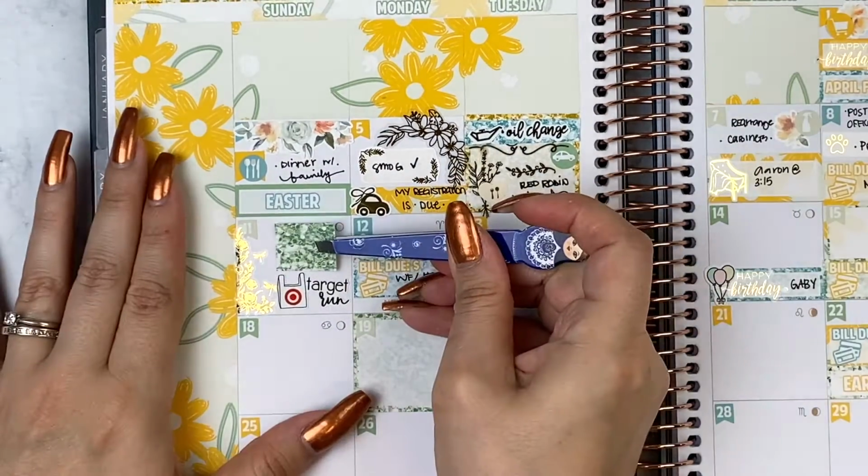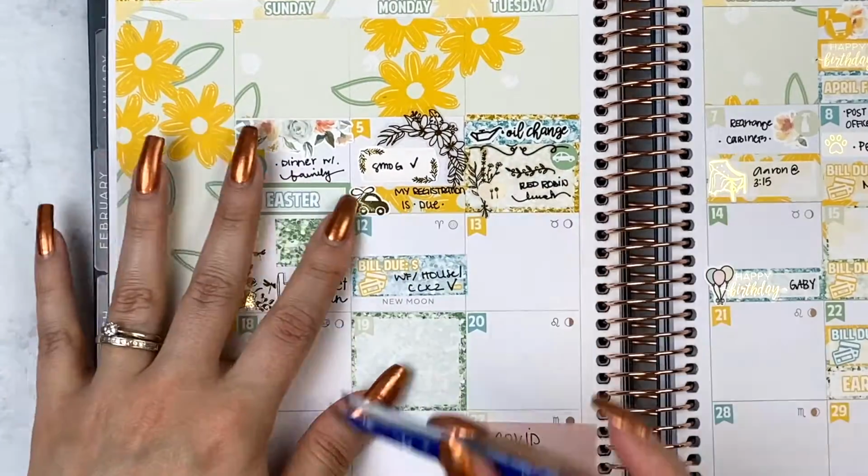I also had a headache on the 10th for most of the day. So I just used a Coffee Monsters Koimuri with the headache because I had a headache.